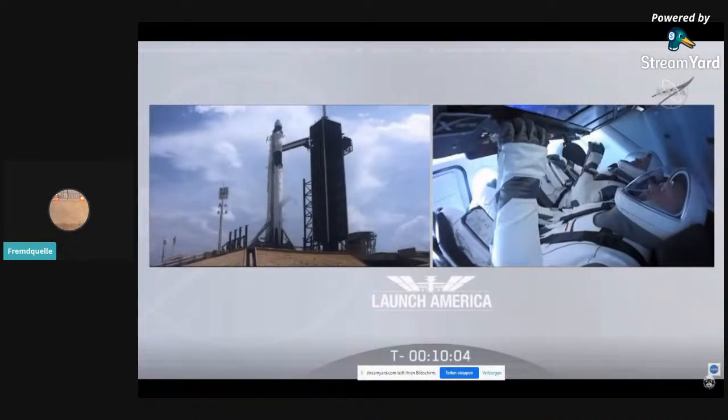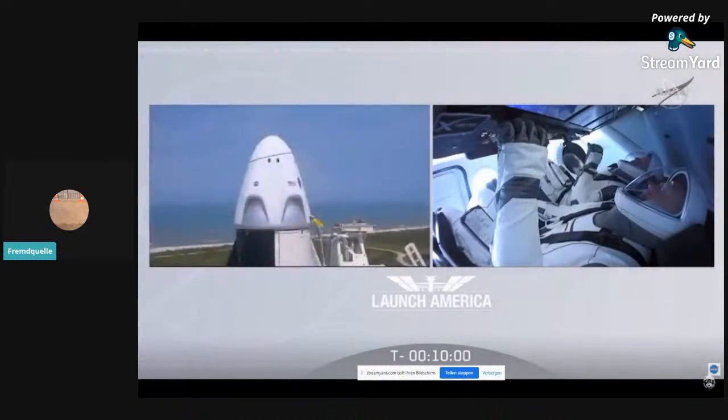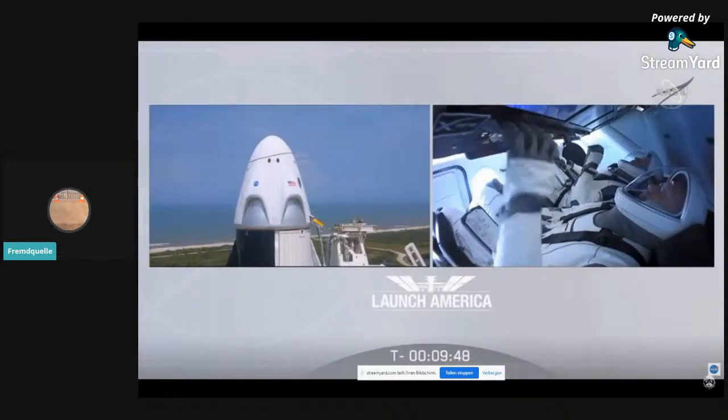Dragon and SpaceX confirmed displays are configured for launch. SpaceX Dragon displays are configured for launch. Copy. Bob, Doug, on behalf of the entire SpaceX team, it's been a huge honor to help you get ready for today's historic mission. Know that we're with you, have an amazing flight, and enjoy those views of our beautiful planet.